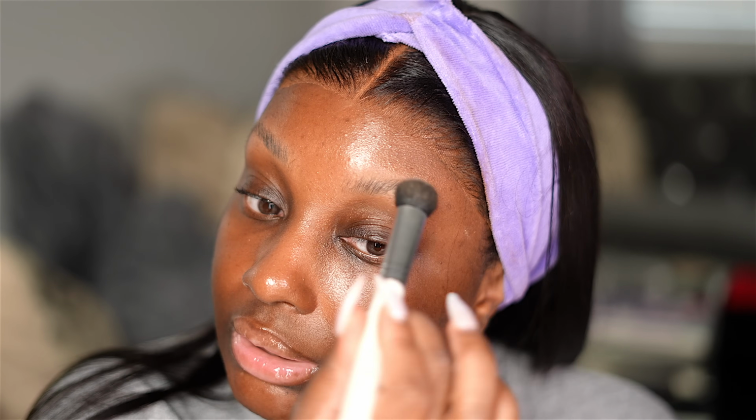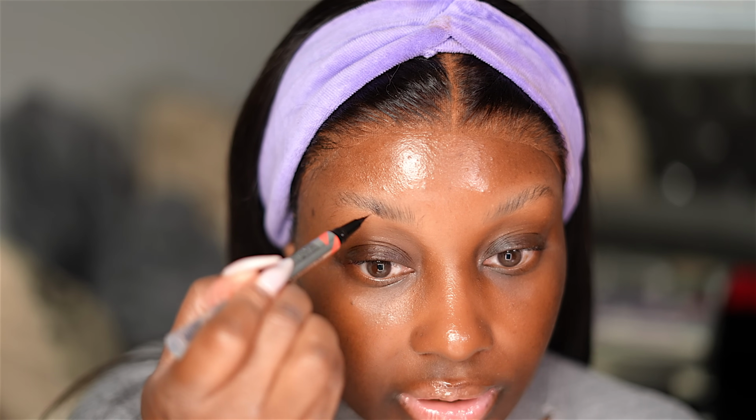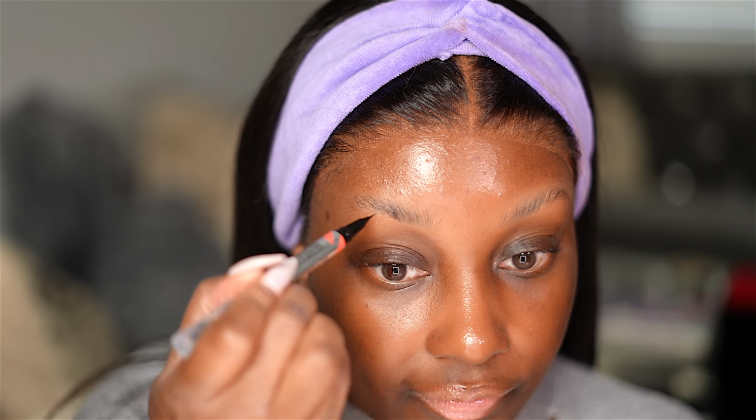I did let it set on the brow for about 3 minutes, and this is going to help us be able to apply brow product. So this is major key for me. I'm gonna use a new brow product today. This one is from Maybelline. This is their Build a Brow in the shade Black Brown. It has brow gel on one side and it's got the brow pen on the other side. I love that it's giving very, very fine brow hairs as I'm using it.